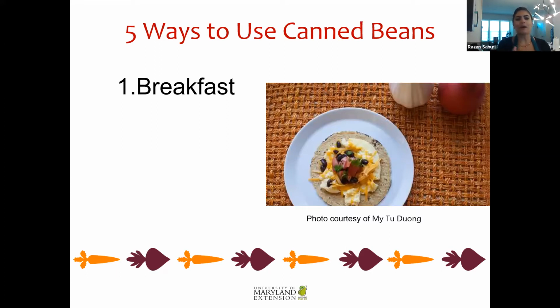First, we're going to talk about how beans work for breakfast, lunch, dinner, snack, and dessert. Yes, dessert. And we'll talk about this in a minute. But starting with breakfast, you can just add beans to your eggs and your omelet. That's it, with nothing else. But also you can make a breakfast burrito. You can make tacos or sandwiches.